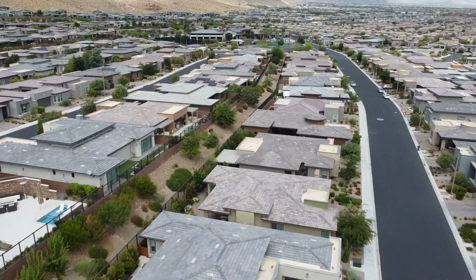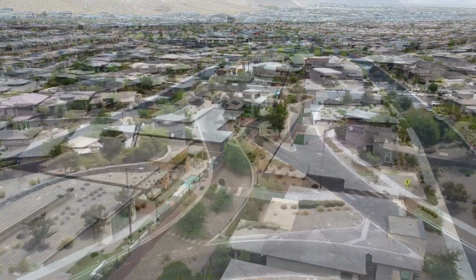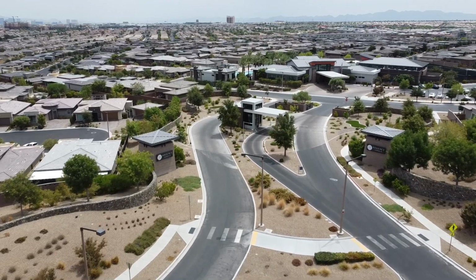All right, guys, that's going to wrap it up for our tour of Regency here in Southern Summerlin, one of what we believe is the premier 55 and up communities here in Las Vegas.